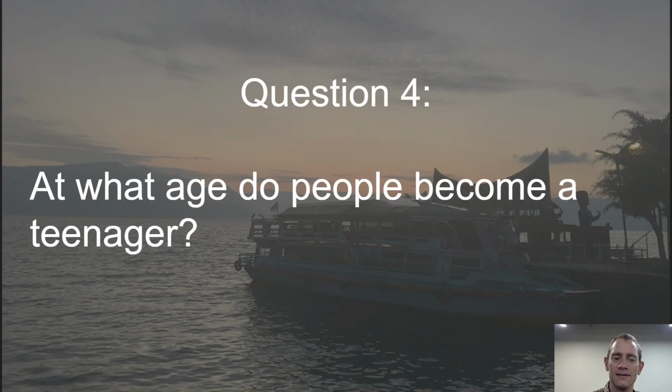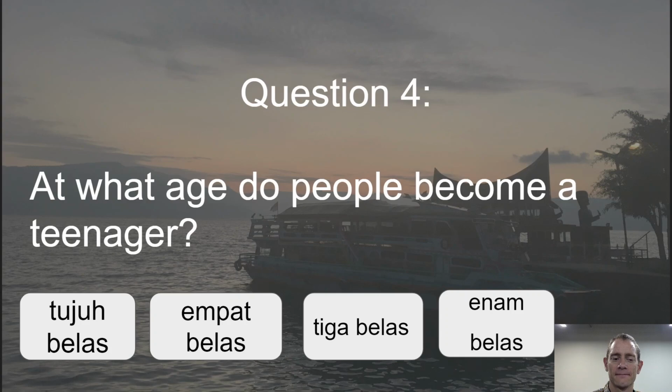Next one. At what age do people become a teenager? 17, 14, 13, 16. Become a teenager. 13.